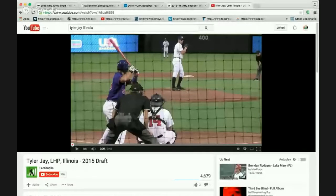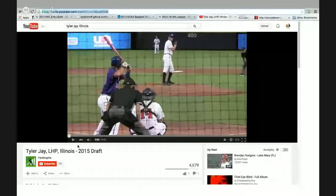He is projected to go 3rd overall to the Colorado Rockies in tonight's MLB Draft. And we got tape on Dansby Swanson and Brendan Rodgers, so if there's time, maybe we'll rewatch some of their tape at the end. But Tyler J is projected to be the top pitcher drafted, so let's see what he does here on tape. It's 45 seconds of footage, so it's not that much, but still gives you a better idea of what we're going to be working with here.